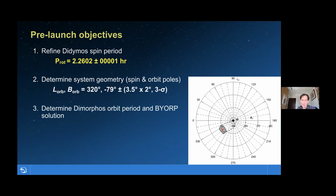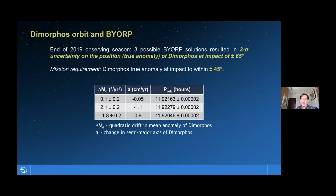And so that last objective was to determine the Dimorphos orbit period and the binary YORP solution. Let me talk a little bit more about that. So at the end of 2019, that observing season, we still had 3 possible binary YORP solutions. And those resulted in 3 sigma uncertainty on the position of Dimorphos at the time of impact. And that 3 sigma uncertainty was plus or minus 65 degrees. So that means we knew where Dimorphos would be in 2022 in its orbit to an uncertainty of 65 degrees, which was outside of spec.